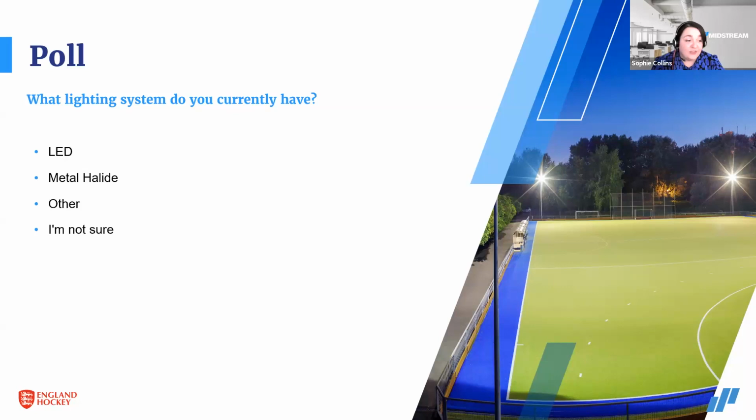So as we can see, about 30% of you have got older systems like metal halide, another 20% have got older, so that could be sodium, halogen, all other types of older systems. And for those of you who aren't sure, it's probably likely that you've got one of those. So fantastic that most of you don't have LED. So that means that there's a good chance that you could make some real good savings by switching to LED.